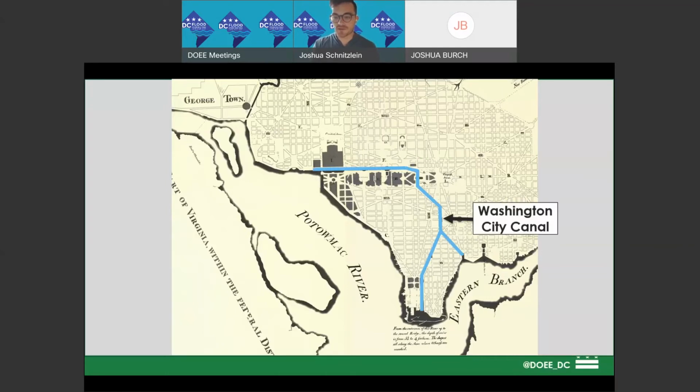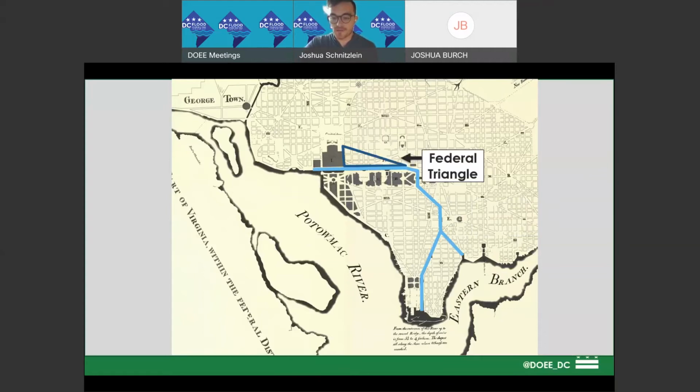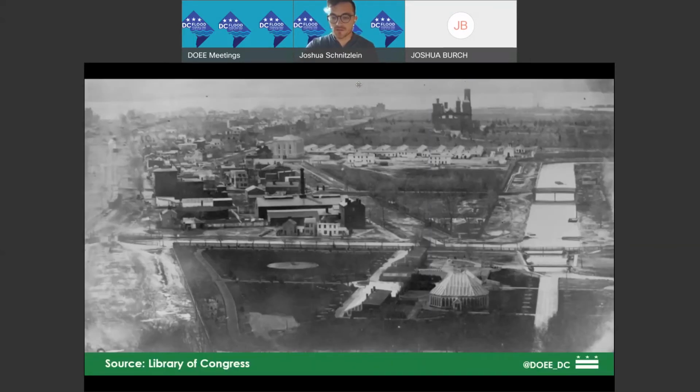L'Enfant even used the course of Tiber Creek to introduce water into the city as part of the Washington City Canal, which is very interesting. And that's at the base of the Federal Triangle, as I mentioned before, along Constitution Avenue. So I have two images to show that it really did exist. If somebody asks you, hey, was there a Washington Canal? That is a true thing. It did exist, and it was integral to the initial plan of DC, which is really interesting.